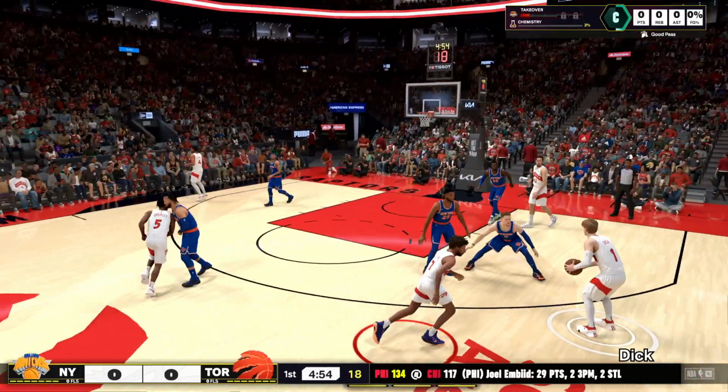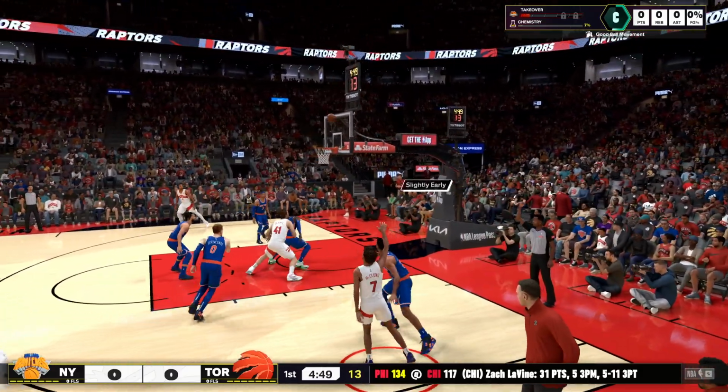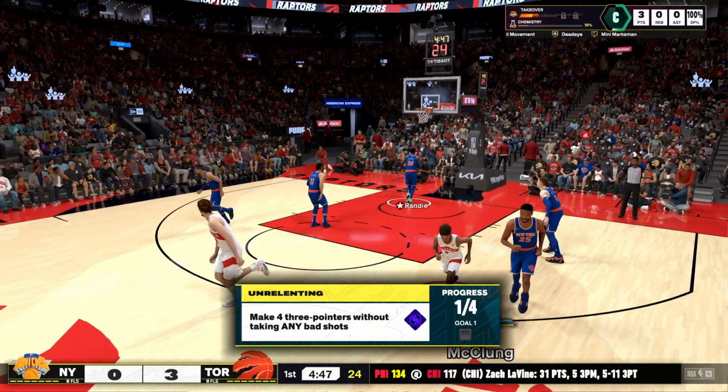So the New York starting five. College teammates on the floor. Brunson, DiVincenzo, Bridges, and Hart. And it's Randall in at the center filling out the middle.